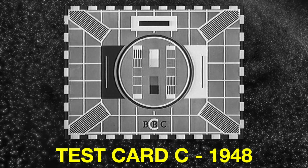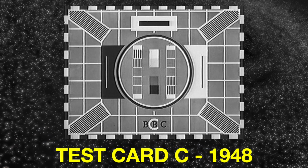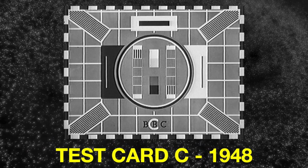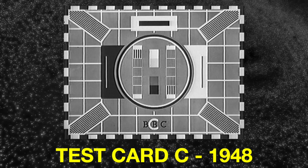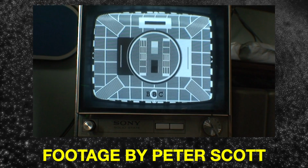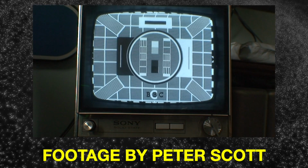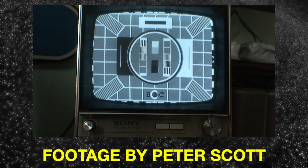1948 would mark the debut of Test Card C, which presented a dramatically different structure to the two that came before it. This pattern might look somewhat familiar, as it's the first to contain the core structural elements of its more famous successor, but in its own right, Test Card C achieved an incredibly long life, lasting from 1948 up until Test Card D was issued to replace it in 1964.